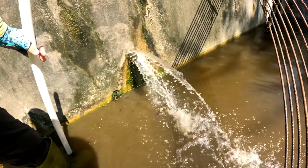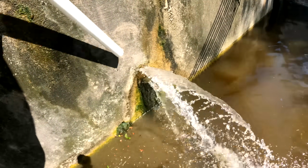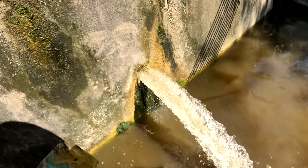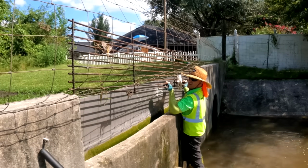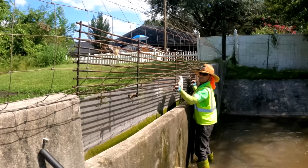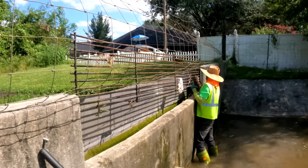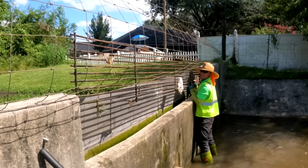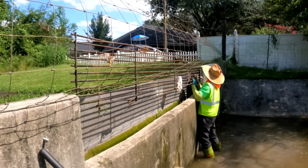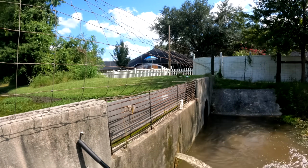You gotta be kidding me. There was a cup blocking it. This cup plugged it up perfectly. All right, the grate's back on, that's fixed.